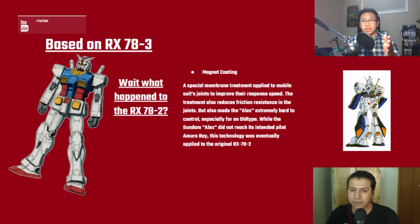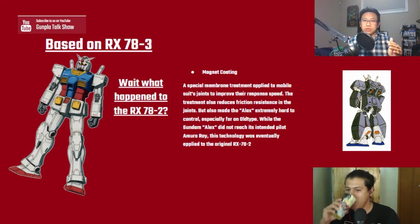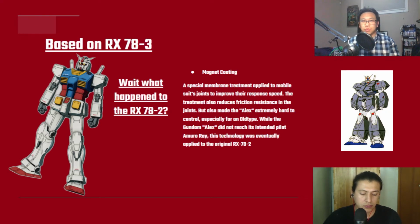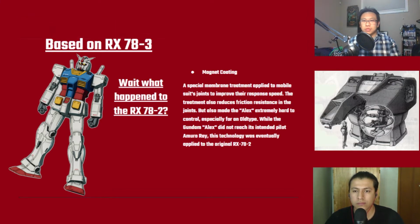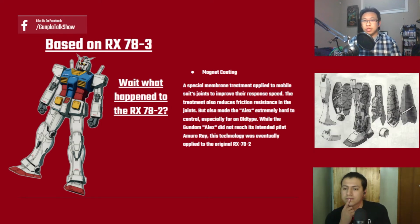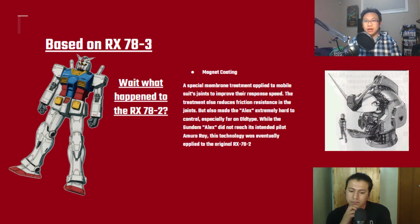Since they moved the prototype, the 78-3, to Odessa, they took all those components and used them for the development of the prototype for the Alex Gundam. It was extremely hard for regular pilots to handle. The 78-3 was sort of scrapped and developed into the Alex. It was intended for Amuro Ray, and eventually the 78-2 got the magnetic coating applied too at the end of the One Year War. Nice. But moving through, what else is on the Alex?